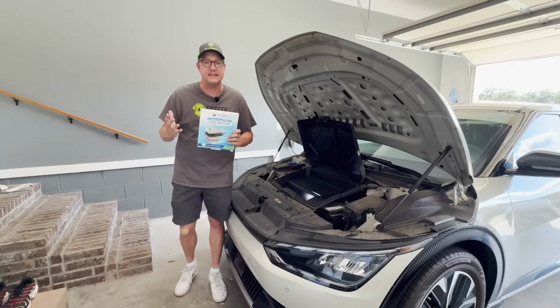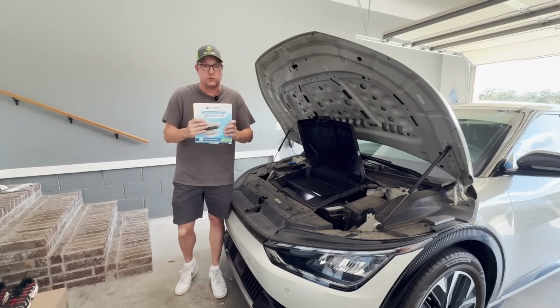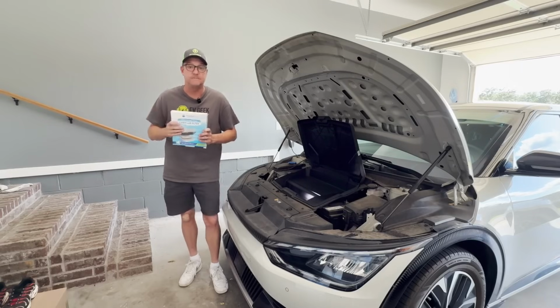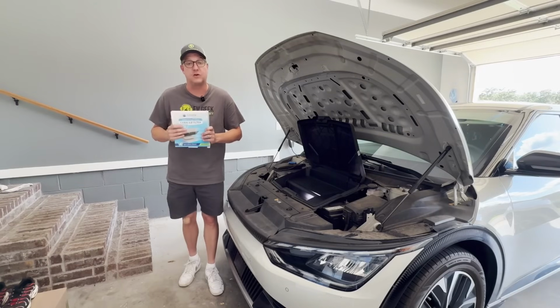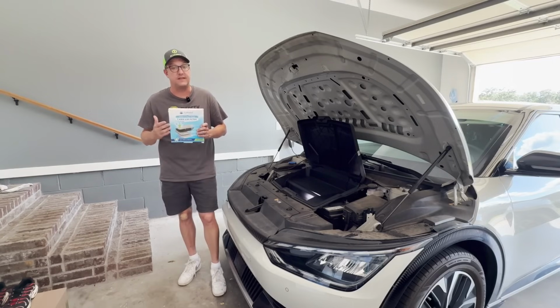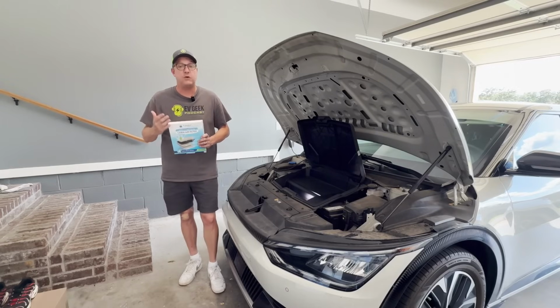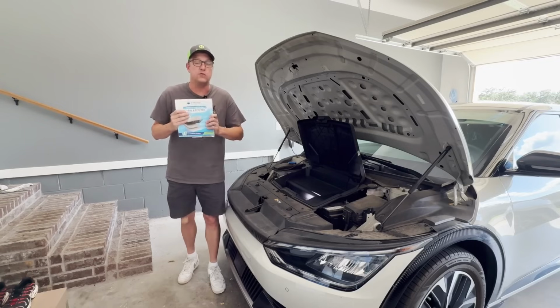Also, better comfort. A lot of us live in cities or areas with high air pollution, and charcoal air filters like this one help reduce the intake of harmful particles and pollutants, making your drive experience even more comfortable and safer, especially if you frequently drive in congested areas. And last, it can also enhance your HVAC system protection. These charcoal filters can help protect the heating, ventilation, and air conditioning systems of your EV by filtering out dust and debris. This can improve the efficiency of the system and reduce wear and tear.